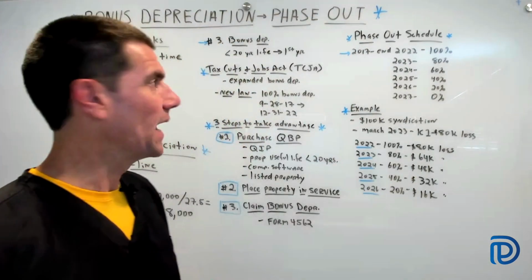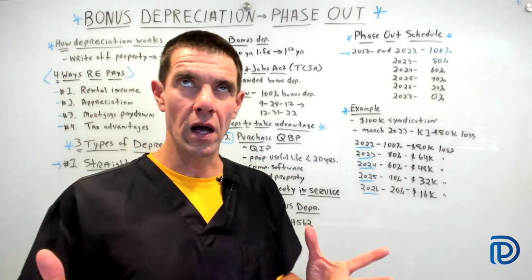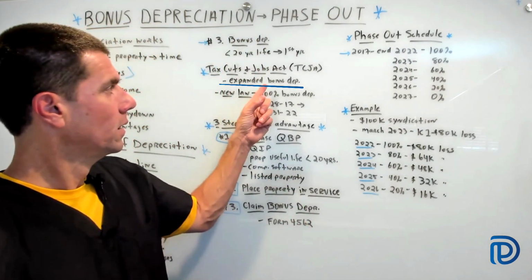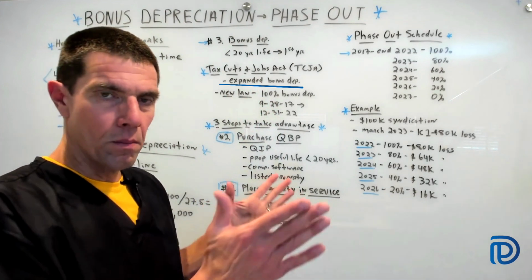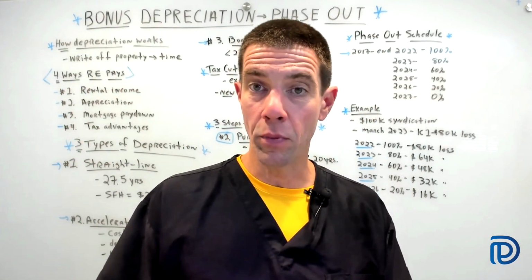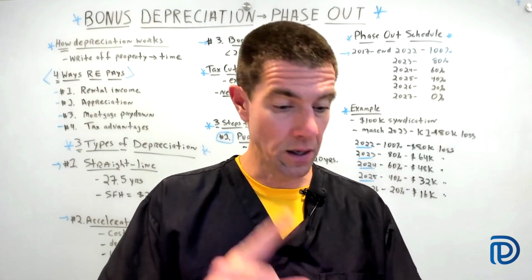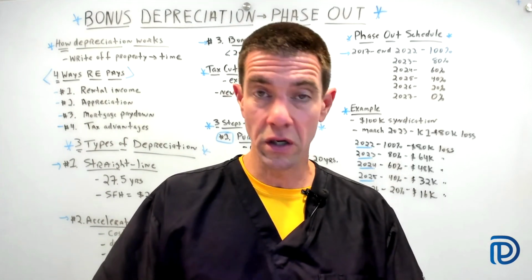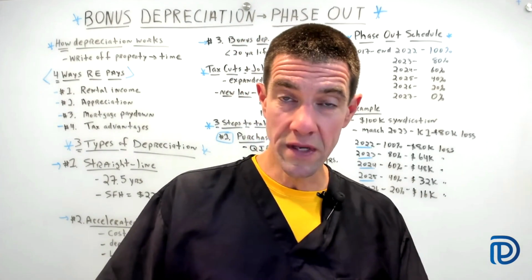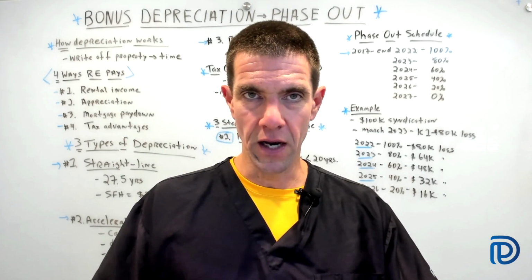It's from the TCJA, or the Tax Cuts and Jobs Act. I think it was in 2017 when it was passed, and it really expanded the bonus depreciation. Now, before the Tax Cuts and Jobs Act, businesses could claim a depreciation deduction of 50% of the basis of new assets, like office furniture, vehicles, machinery, software, computers, placed into service in 2017. Used assets, so if you were to buy some used things, didn't qualify for the deduction.